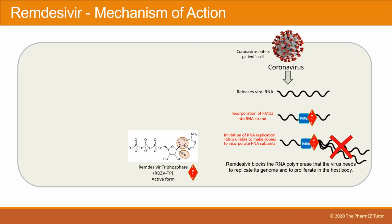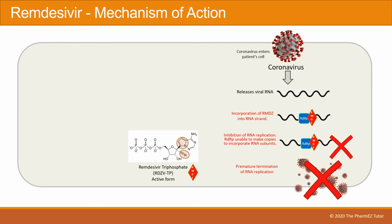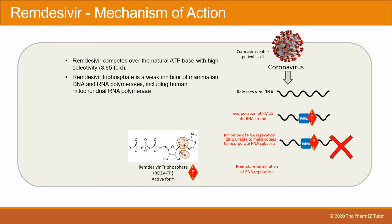Remdesivir then blocks the RNA polymerase that the virus needs to replicate its genome and to proliferate in the host body. It inhibits RNA replication, and thus RDRP is unable to make copies to incorporate RNA subunits. This results in premature termination of RNA replication and a failure to release new virus into the bloodstream. Remdesivir competes over the natural ATP base with a high selectivity, about 3.65-fold. Remdesivir triphosphate is a weak inhibitor of mammalian DNA and RNA polymerases, including human mitochondrial RNA polymerase.